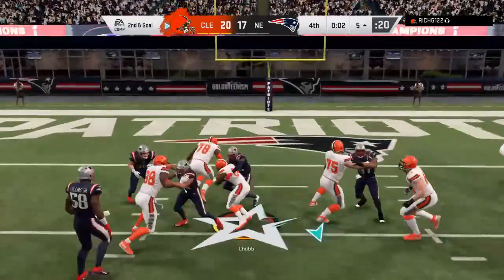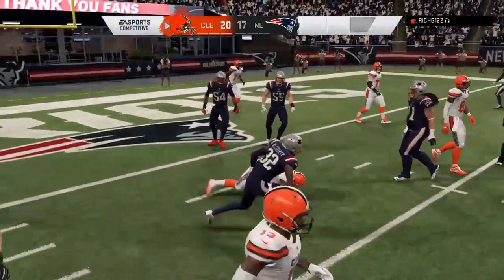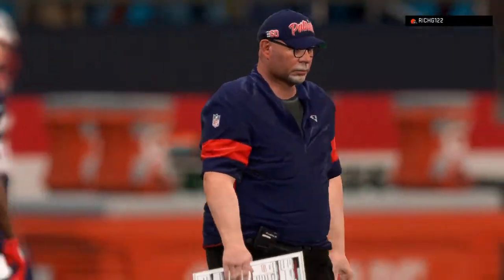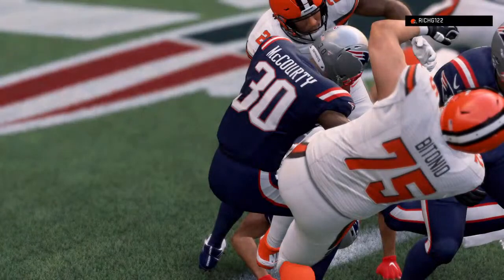They'll give it to him up the middle. And he gets halfway there from the 6 to the 3 on a gain of 3. So Cleveland is able to come away with the victory here. And, of course, this is a win they're going to hang their hat on. They go on the road and defeat the defending Super Bowl champs.